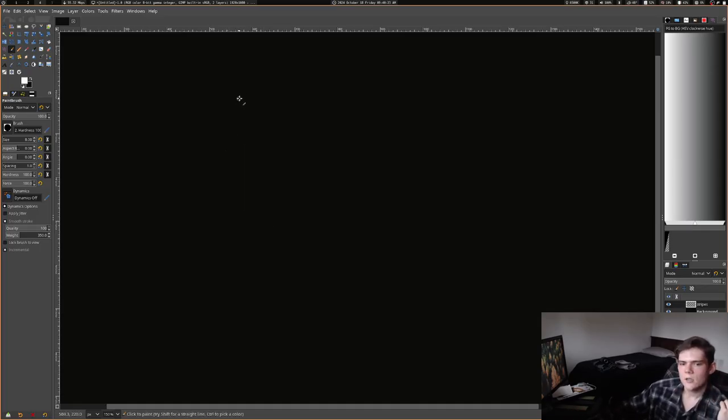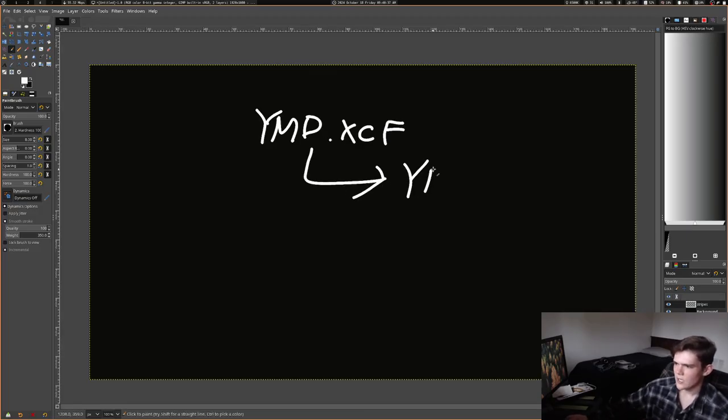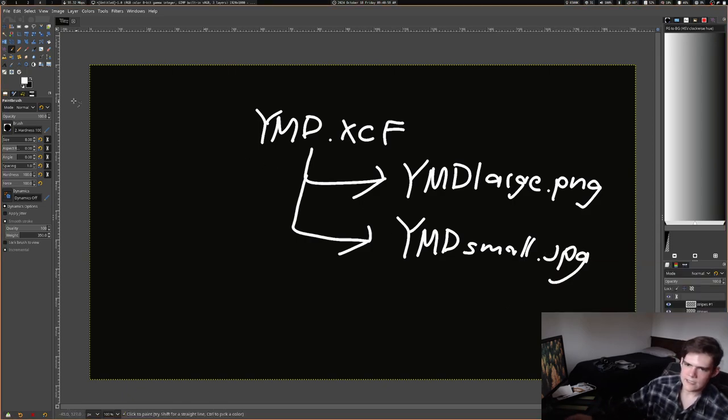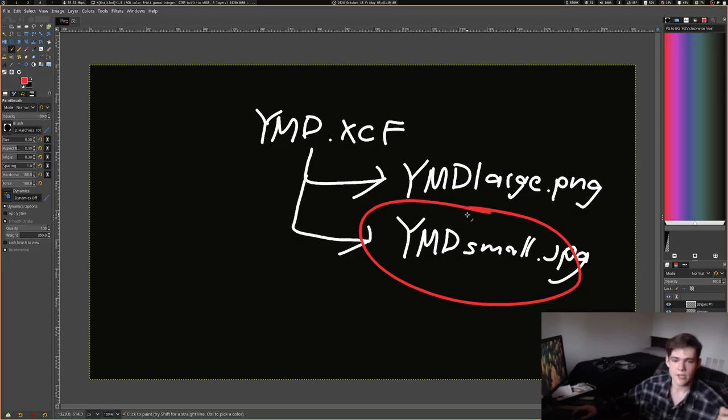So for example, it has year, month, day. Of course, it's year, month, day, hour, minute, second, millisecond, but I don't want to have to write that down every time. It has this dot XCF, and then it turns it into year, month, day, large dot PNG, and it also turns it into year, month, day, small dot JPEG, right? And it's important to remember that this year month day large is scaled up to 4K, and this is not scaled up, and it's actually compressed with 90% compression quality into the JPEG image format.